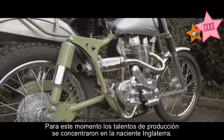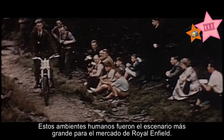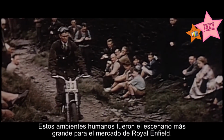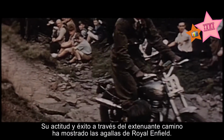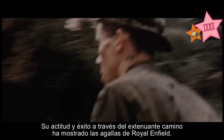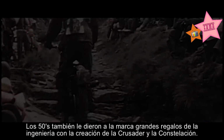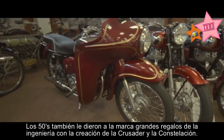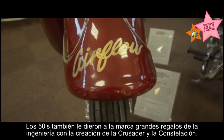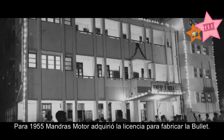At this time, a prodigious talent sat atop a Royal Enfield in the form of Johnny Brittain. Humble and tenacious, he was the human embodiment of Royal Enfield. His attitude and success across the grueling six-day trial event further showed Royal Enfield's guts and that these bikes were built to last. The 1950s also gave birth to some great feats of engineering with the creation of the Crusader and Constellation. By '55, Madras Motors had a license to manufacture the Bullet.